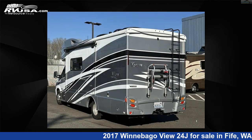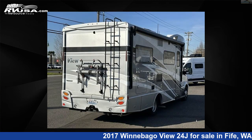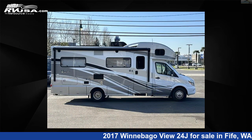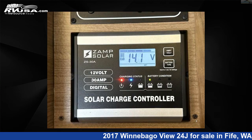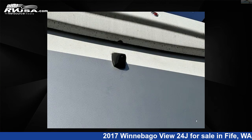This used Winnebago is 25 feet 0 inches in length and features sleeps 4, slideout, and 32 gallons fresh water capacity. The floor plan layout of this Class C features bunk over cab, rear bath, U-shaped dinette. This 2017 Winnebago View 24J is built on a Sprinter chassis.